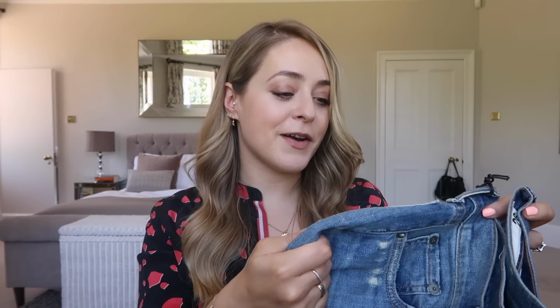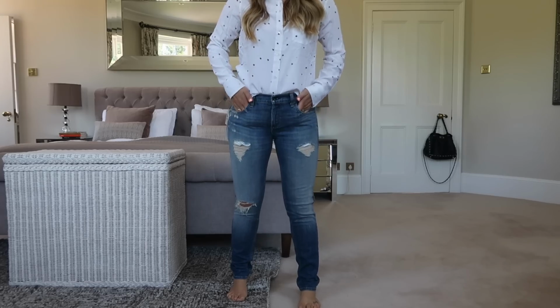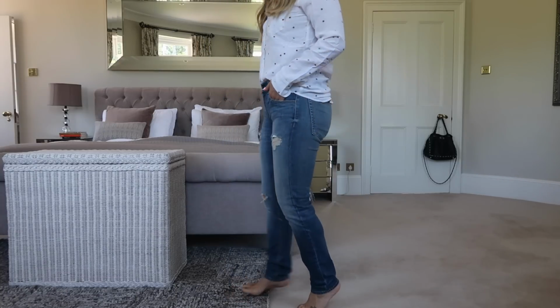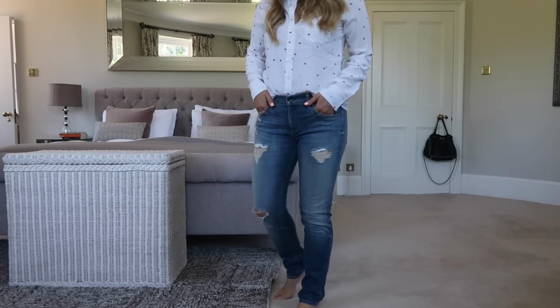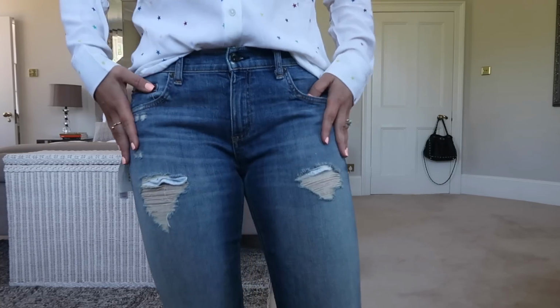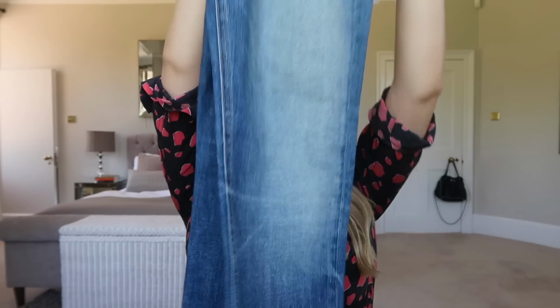The first ones I picked up were these. They are the Rag and Bone Dre jeans. I have always wanted a pair of Rag and Bone jeans, but they're so expensive. I've tried them on a lot and I've never been able to pull myself to buy them. These were reduced from £240 to £50. So these are the 28s and they're a straight leg, slim fit jean. Really, really nice. Quite distressed. So I got those. I was really happy with those.